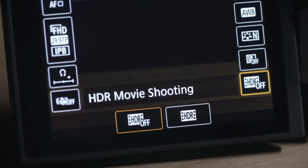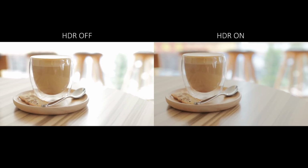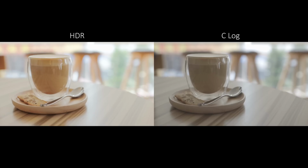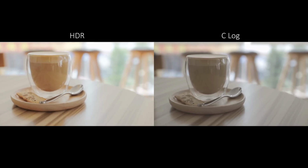Another feature that's kinda dropped under the radar is HDR video. Once it's enabled, it does work magically well in retaining highlight detail. Doesn't really do much for the shadows though. Now you can retain as much if not even more detail by just shooting in C-Log, but if you don't feel like shooting in a post-heavy log profile, HDR video does the trick mighty well.